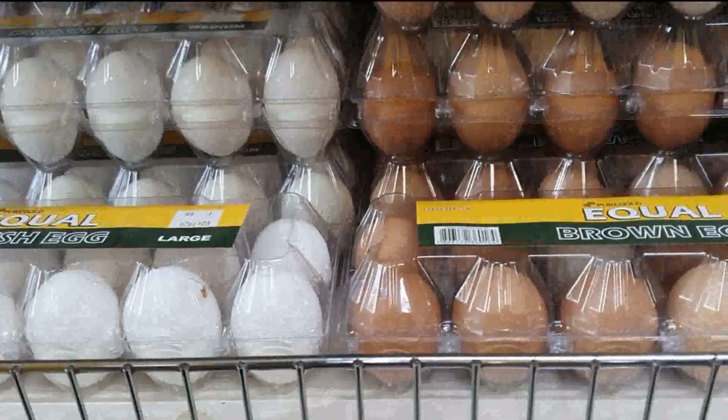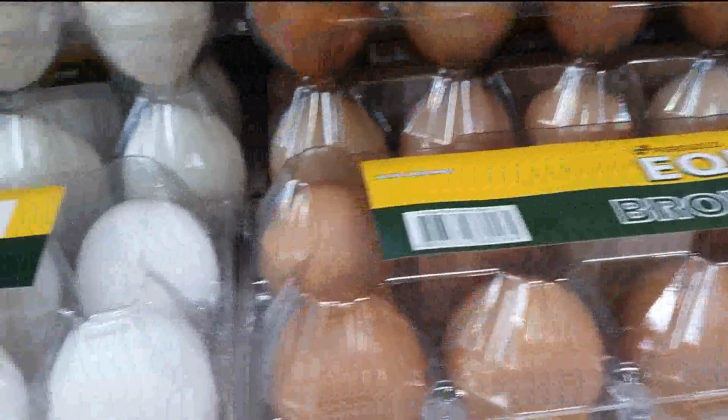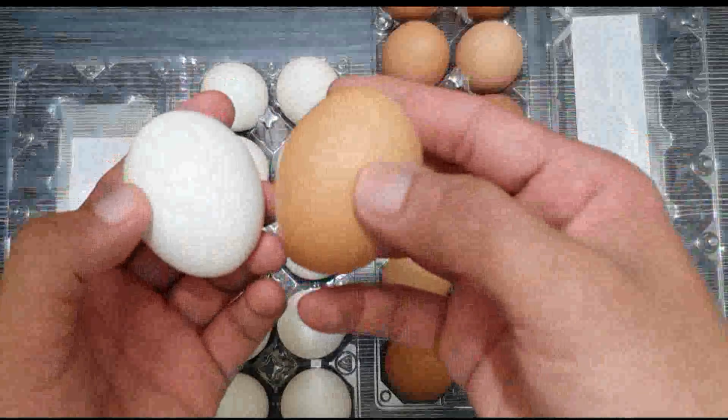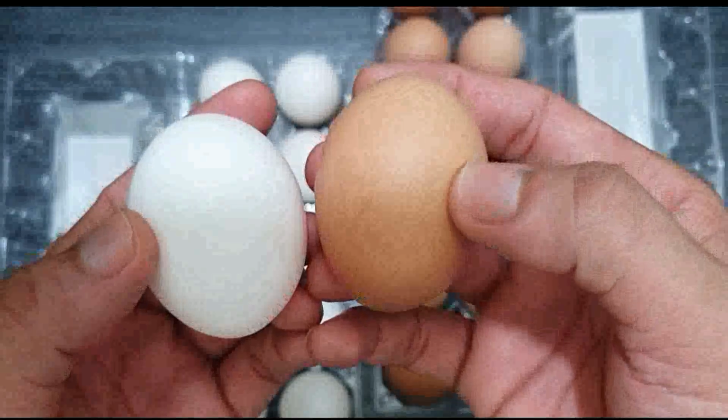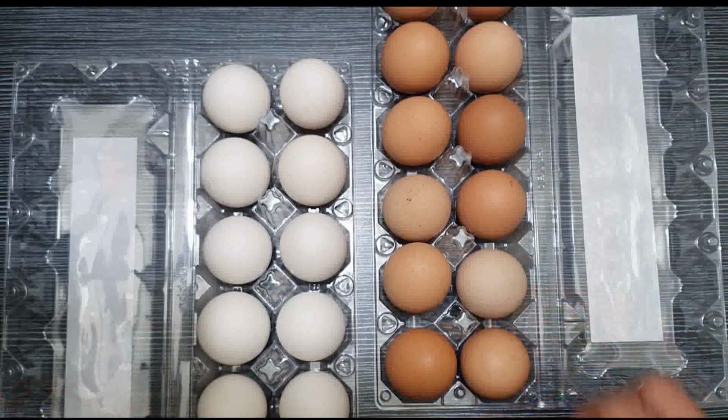As you can see, we have two varieties of eggs, the brown one and the usual egg, the white one. These two have no significant differences aside from the pigmentation given off by the reproductive system of the hen. The color of the egg is attributed to the feed that they take.